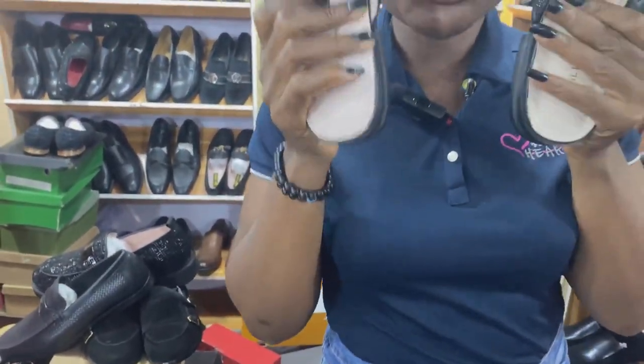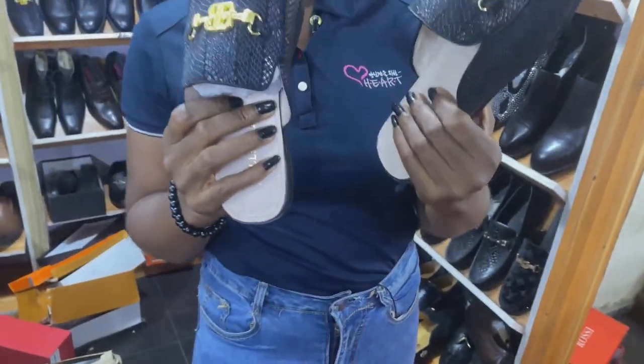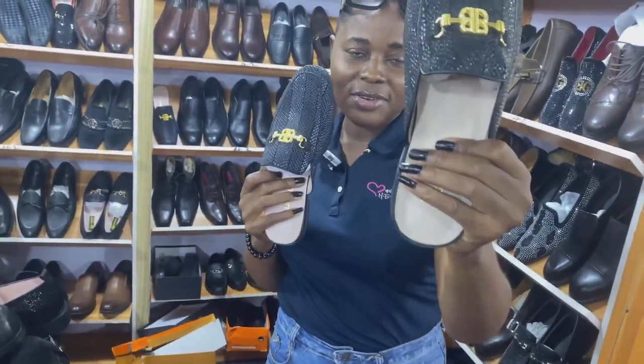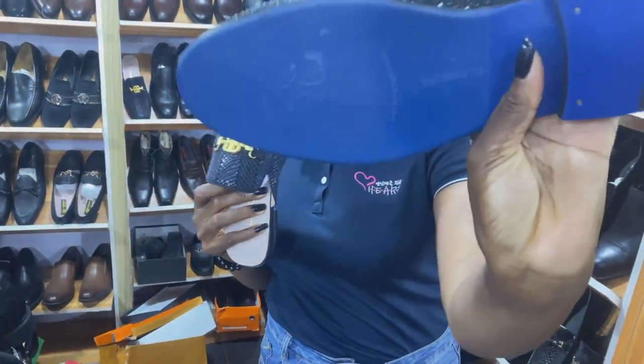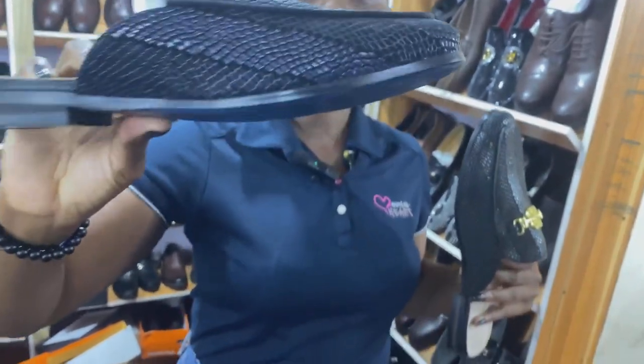So guys, which one will you go for? This blue, this black. Okay. So this or that, make your choice wisely. But is this handmade or machine made? This is machine made. Yeah.